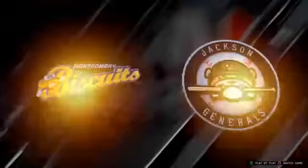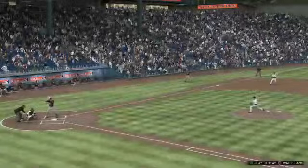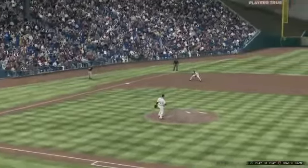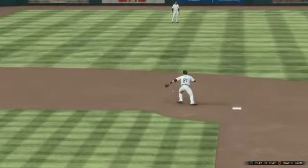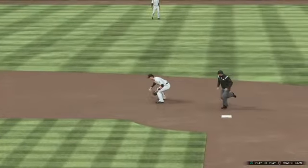Yeah, I think this has got to be an infield single. You see the reaching attempt there at short. Even if he fields this ball cleanly, there's no guarantee they were going to get him at first. And this is indeed going to be a base hit.